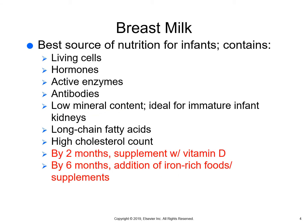The best source of nutrition for infants is breast milk, and it contains living cells, hormones, active enzymes, the antibodies to fight different conditions, low mineral content, which is great for the immature kidneys, long chain fatty acids. There's a high cholesterol amount in breast milk. So by 2 months, we're going to supplement with vitamin D, and at 6 months, there will be the addition of iron-rich foods as well as iron supplements.